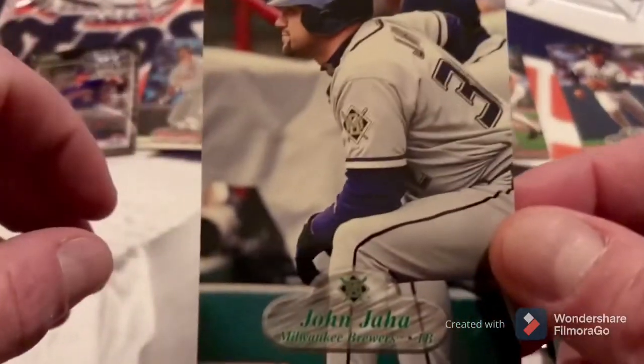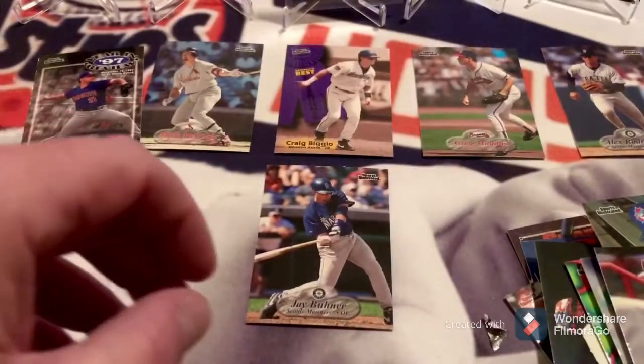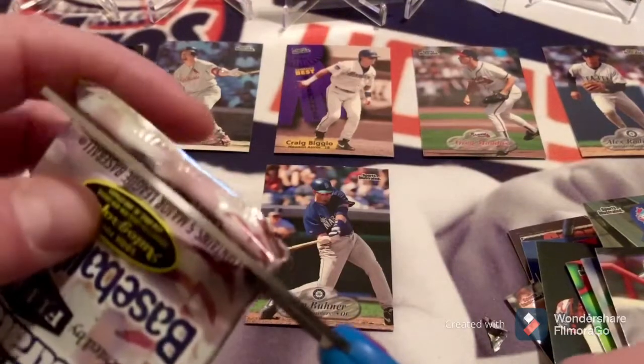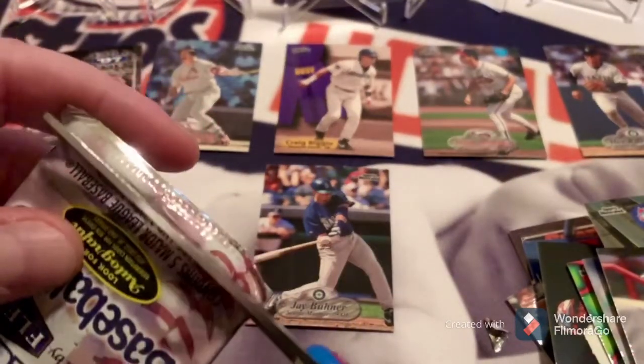Yep, Buhner, you stay. And John Jaha. Played with a dude named Johnny Jara, so the John Jaha was always a fun goof.